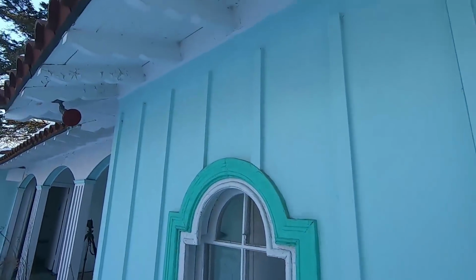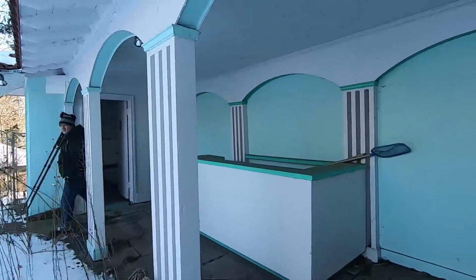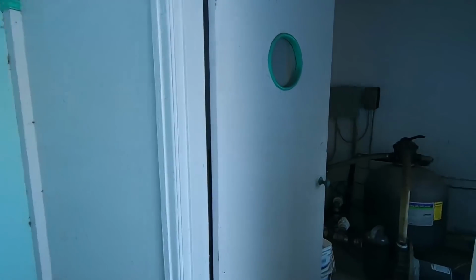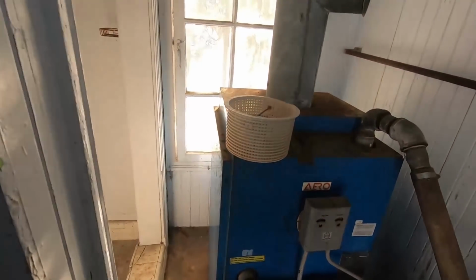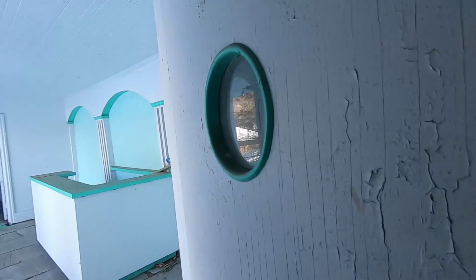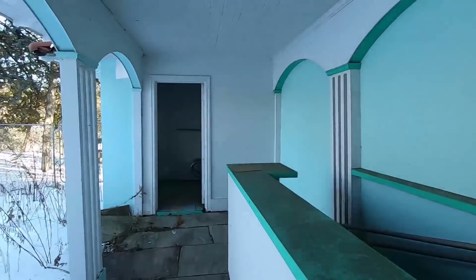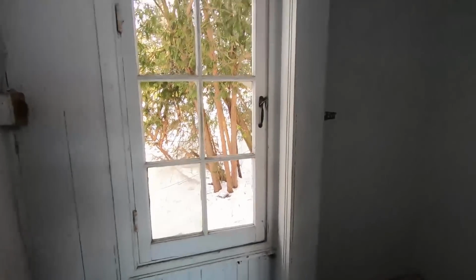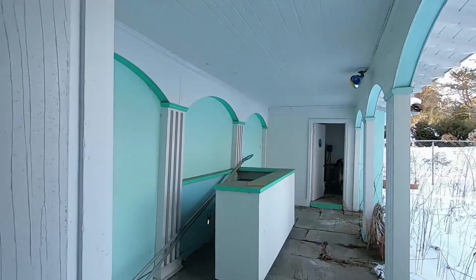For its time, I think this is very nice. Oh, it's like a little bar here. Nice. This probably controls the pool, which I thought. Oh, there's a shower. Yep. I like these. This is like portholes from a boat, in my opinion. Bathroom here? Looks like. Nope. Oh, another shower. So this is like a his and a hers kind of shower, and a nice little tiki bar kind of thing. It's awesome.